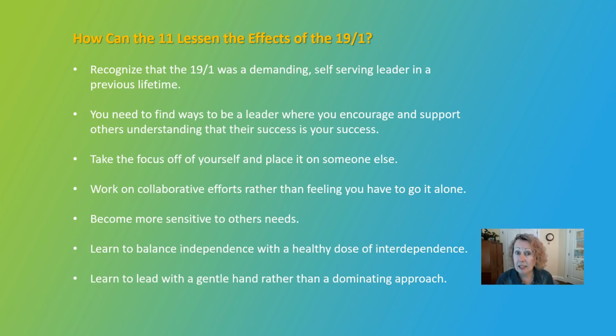How can the 11 lessen the effects of the 19-1? Recognize that the 19-1 was a demanding, self-serving leader in a previous lifetime. You don't want to be that in this lifetime, right? But the 19-1, I will often see the 19-1, particularly as a life path number, fall to the negative side of the 19-1. Very common, right? They have a tall order to fill in terms of learning their lessons. So they come in the same badass they were when they left, right? But with the intentions of improving, right?